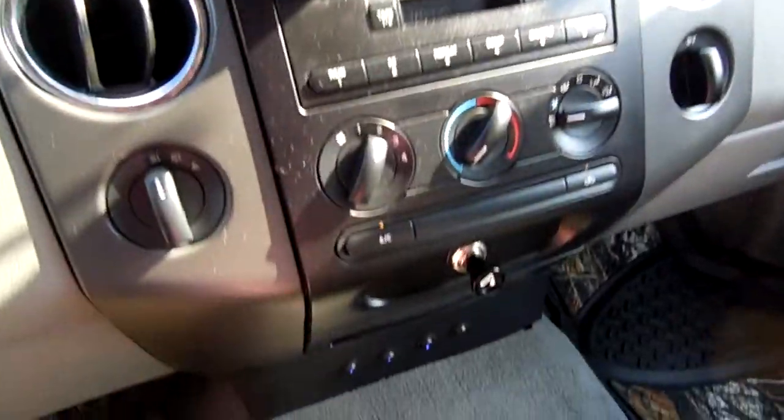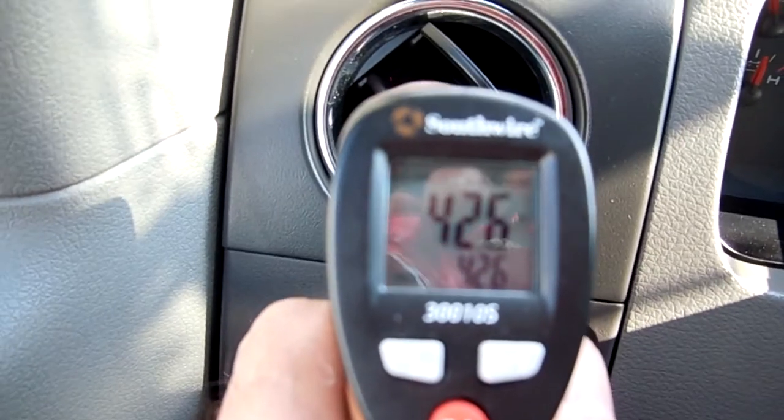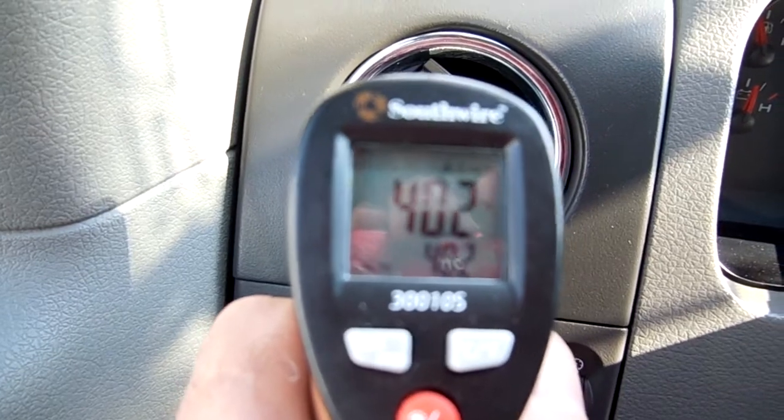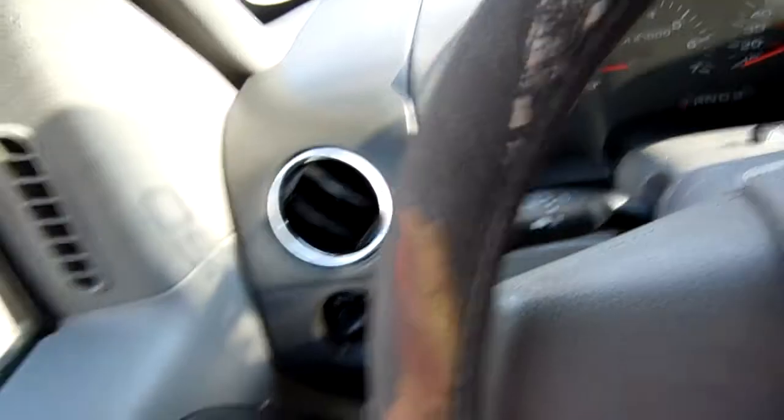I'm gonna tell you, got the factory fog lights, got a cell phone holder. This air is blowing ice cold. I got my thermometer. We're sitting here at idle blowing under 45 degrees. You couldn't want one to get any colder than that. I mean, we're almost up. Yeah, we're under, wow, we're under 40 degrees.